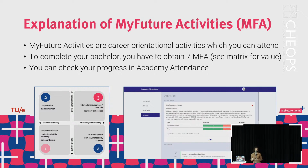If you want to check your progress, you can go to Academy Attendance. That is the screenshot on the slide. You can go there by visiting the My Future website, and then there is a link. When you log in with your TU/e credentials, you can see how many My Future activities you still have to obtain to get your bachelor's degree.